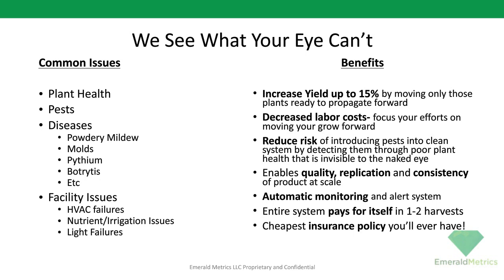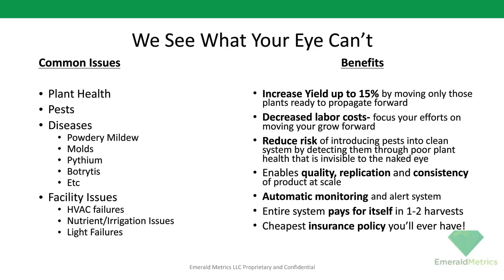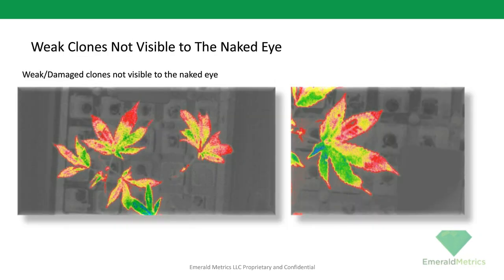So, looking at what our technology looks like, looking at what kind of images you will be seeing. The next slide is what you're going to be looking at in regards to clones. When you're looking at the clones in this image, the weak clones, not visible to the naked eye, these clones look 100% healthy to the human eye. As growers, we all understand and know that it takes very little energy to keep a clone looking viable.